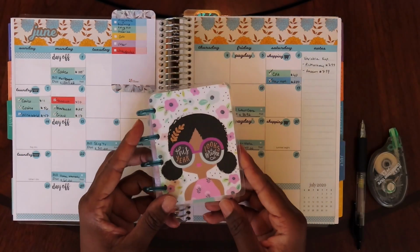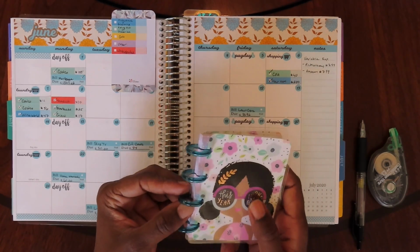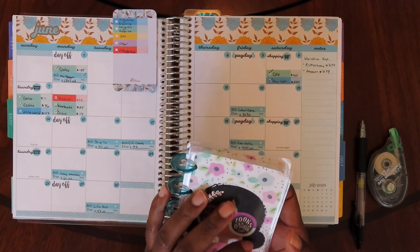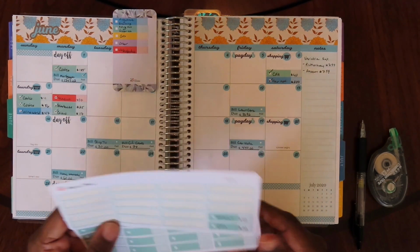This is just my micro happy planner, which I use on the go to help me keep track of my transactions since I can't update my planner every day when I'm spending money. So this helps me remain accountable as well. So without further ado, I'm just gonna go ahead and start laying down my expense tracking stickers so we can get started.